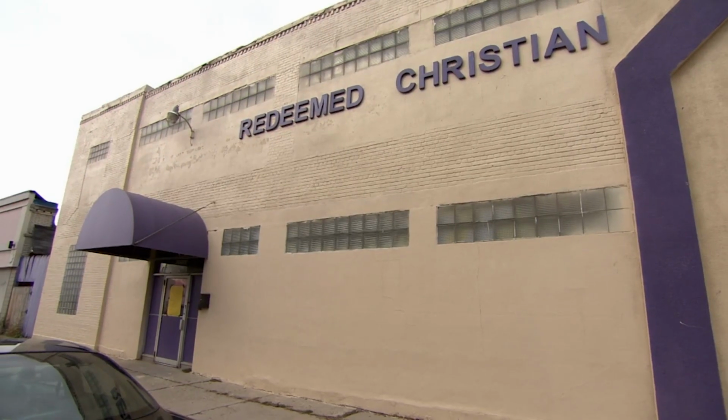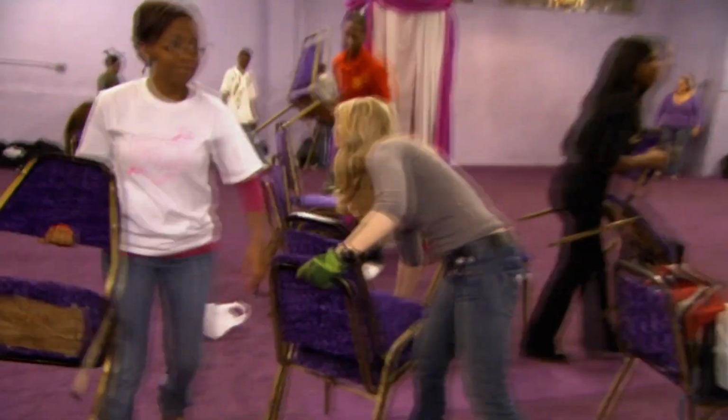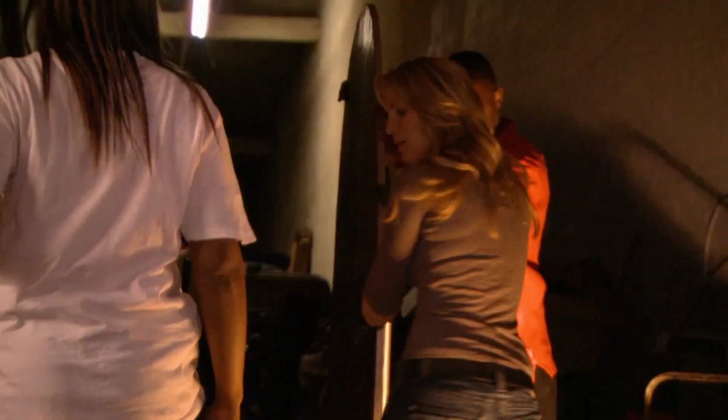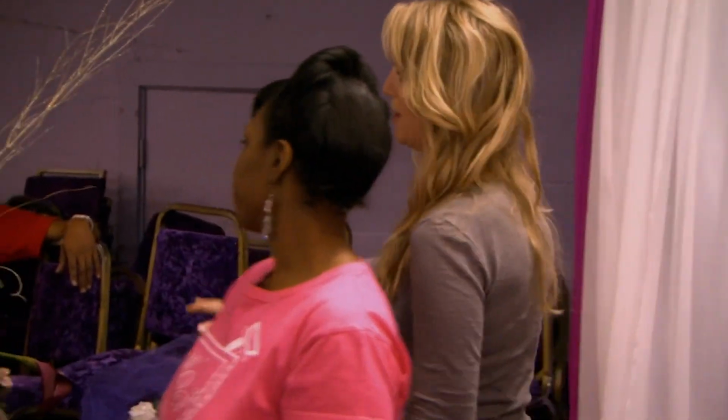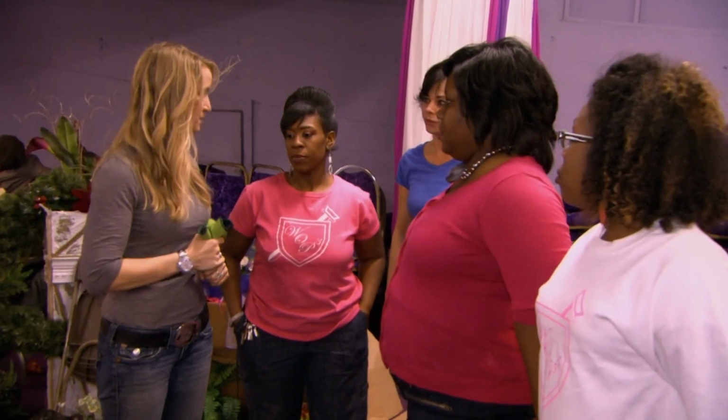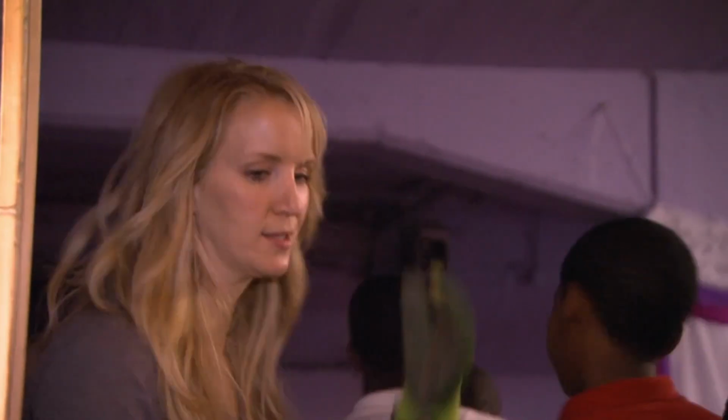Back at the church, volunteers are arriving to help set up. Cari and the team will need to dig out, organize, and price everything properly before the doors open tomorrow. Obviously, we're gonna put all the holiday stuff together, all the household stuff together. We need to group all the furniture together, and then we're gonna go through and price. Okay, guys, let's do it.